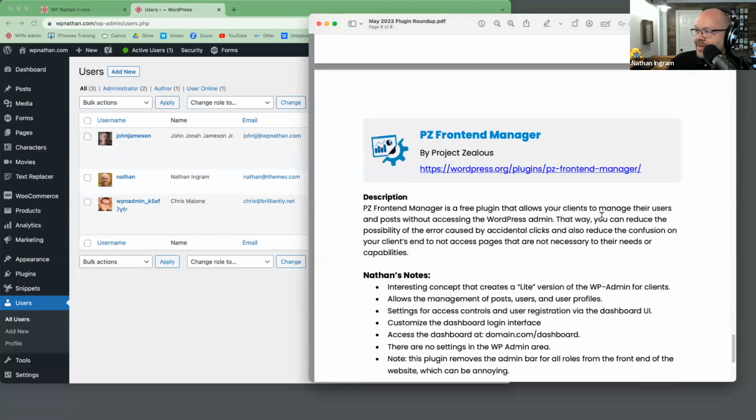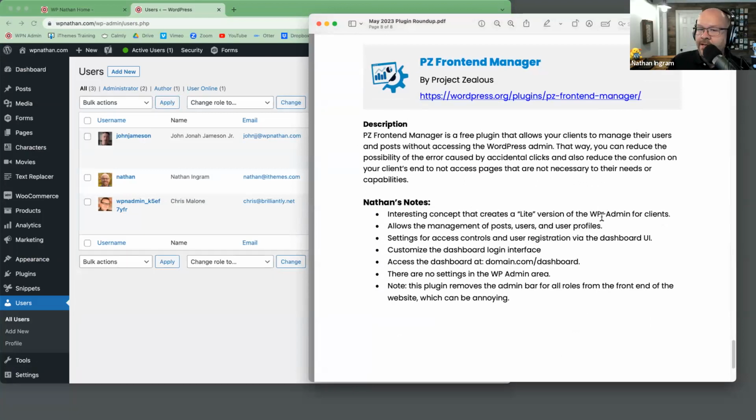All righty. Last but certainly not least is a plugin called PZ Front End Manager. Now, from time to time, especially if you have a non-technical client, it might be helpful to give that client access to just a sliver of the WordPress admin features in a less confusing format than the WordPress admin area is. And that's what this does. This plugin will take a small segment, post management and user management, and bring it out to the front end of the site.